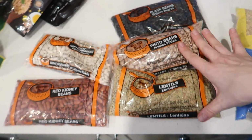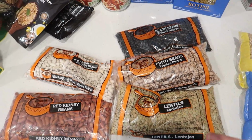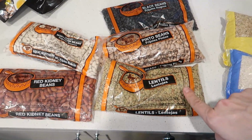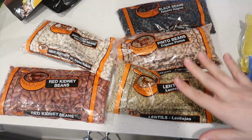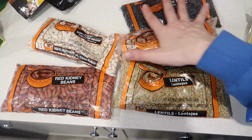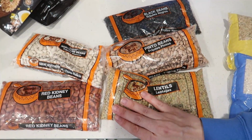I stocked up on every flavor of bean that they had. You could stock up on your favorite beans, whatever. The nice thing with these is you can do a soak method or you can do a boil method. And honestly, it doesn't take very much time. So my favorites are lentils, pinto, and black beans. But again, I got all of them for variety. It's nice to have on hand.